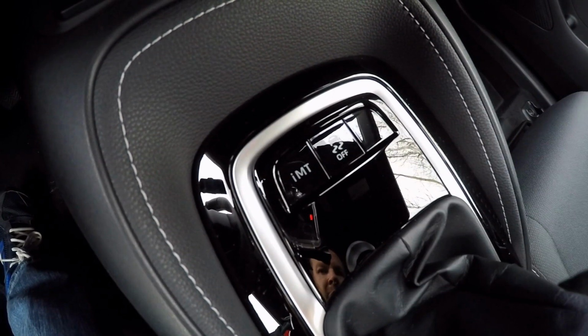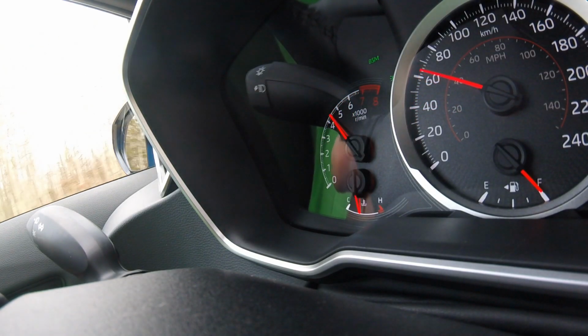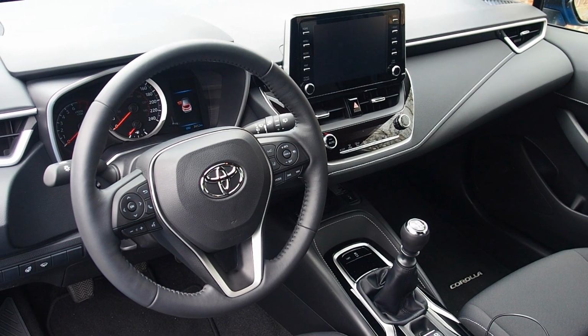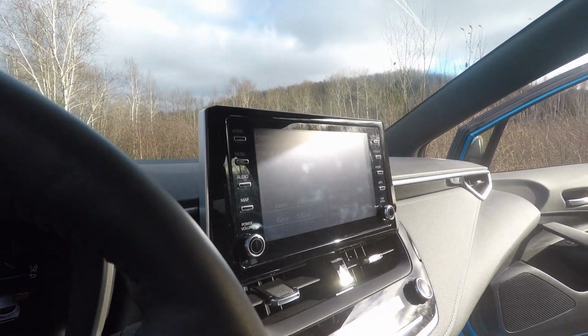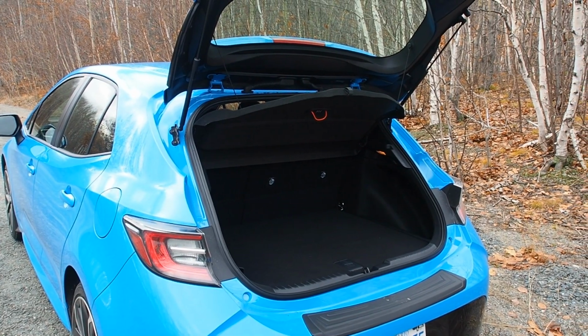And elsewhere, you can turn on auto rev matching with this IMT button if you like, which gives you perfectly rev matched downshifts every time to impress your pals. And this car has a great interior. The entire spectrum of driving dynamics are as nicely dialed in as the clutch and shifter, and the main weakness is the small cargo hold.